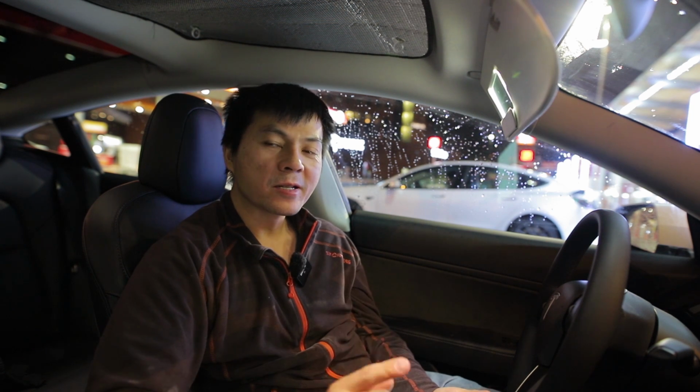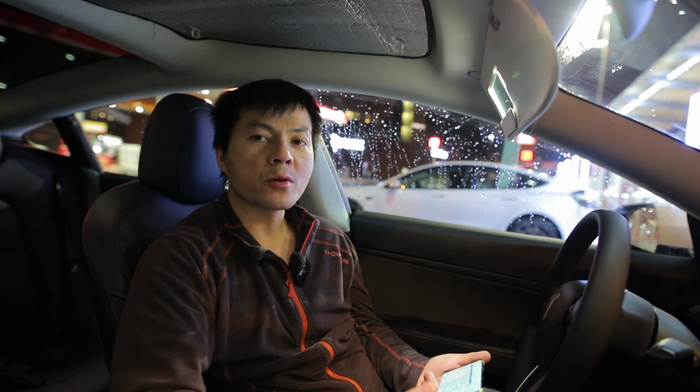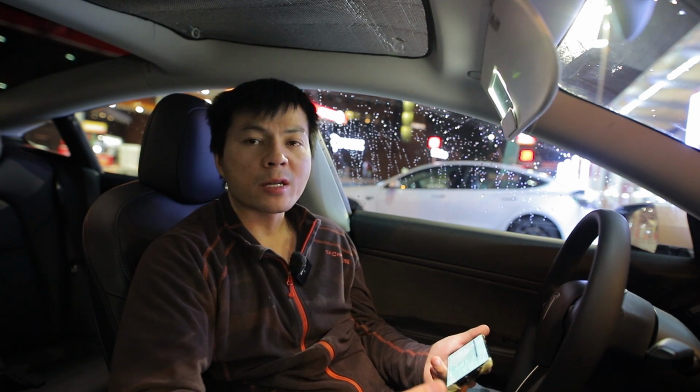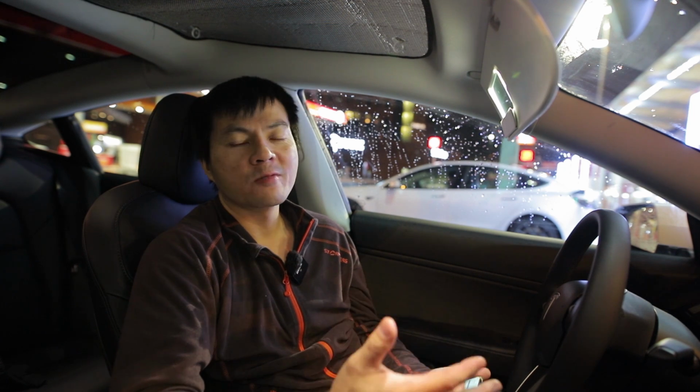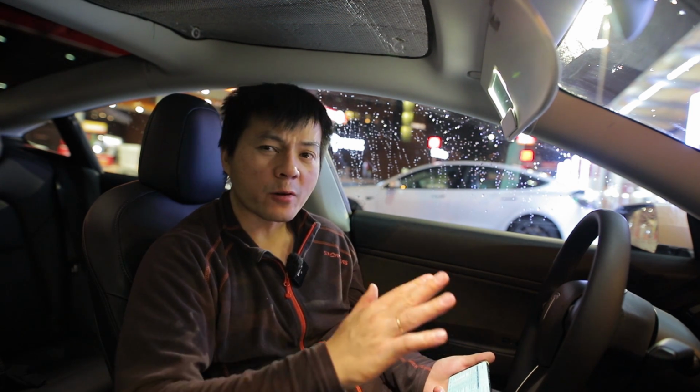But I wanted to see how fast this car could beat it. According to my estimation spreadsheet, it's supposed to do it in 10:20, 10:15 roughly, and we did it in 10:25. So it was almost spot on. I think the reason it was slower is that we had a little bit more traffic. It wasn't a perfect run.